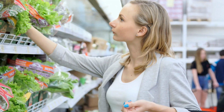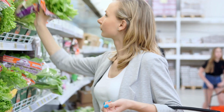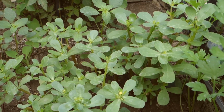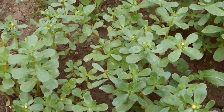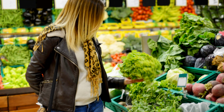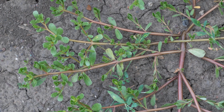Just imagine, while many people rush to the store for kale or arugula, purslane has quietly fed communities through dry seasons and hard times, all without a single seed needing to be sown. And here's the beautiful truth. When you recognize purslane as food, your entire yard transforms. You begin to see abundance instead of weeds. You realize you don't need to spend money on salad greens in the summer when nature is offering you a free, fresh supply right under your feet.